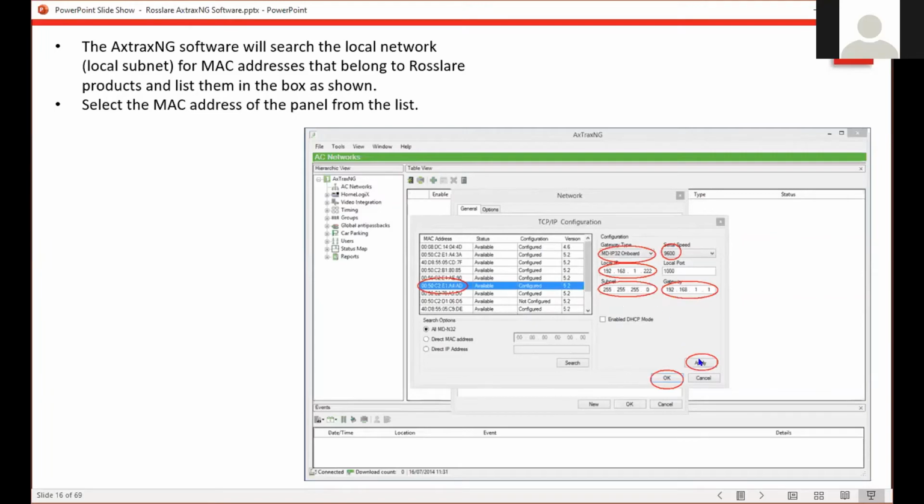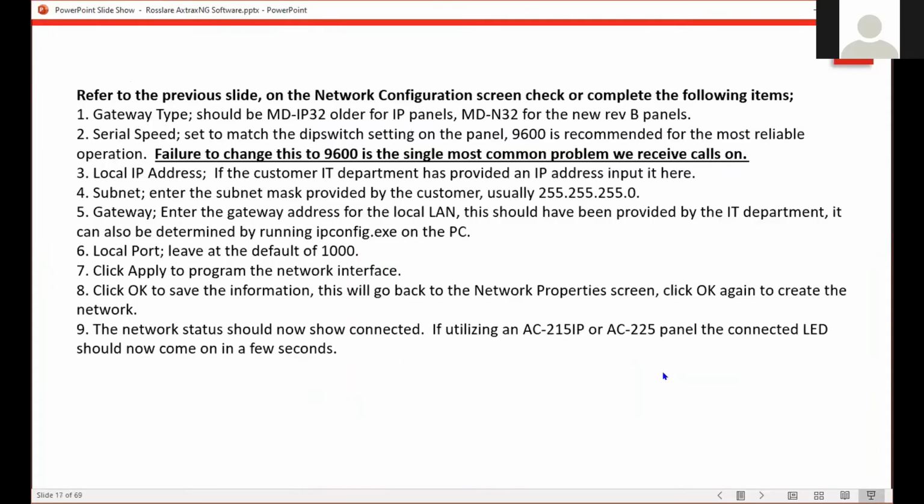Once you have it the way you want it, hit apply. That writes it to the panel itself, as well as saving it to the database here on the PC, and then you hit OK to close out of this. This is just going over what I just said.